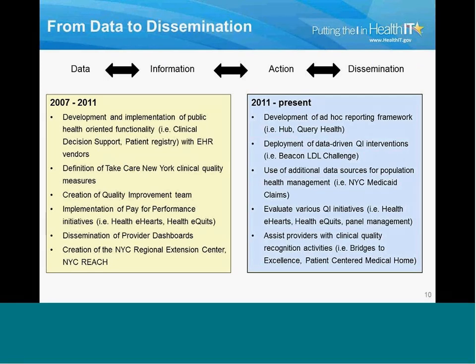One of the things that we also incorporate into our work outside of the public health functions would be data, information, action, and dissemination. So beyond just collecting data and analyzing it, we wanted to inform others about the data so that they could use that information to create change and to also share their findings with other individuals.